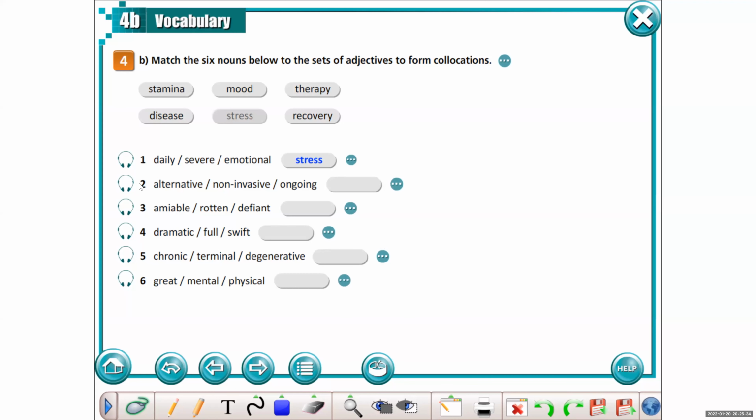Bogdan, can you try this next one? Alternative, non-invasive, which means not very invasive, ongoing. What is being carried out? Therapy. The therapy can be non-invasive therapy, like an alternative way of treating people.